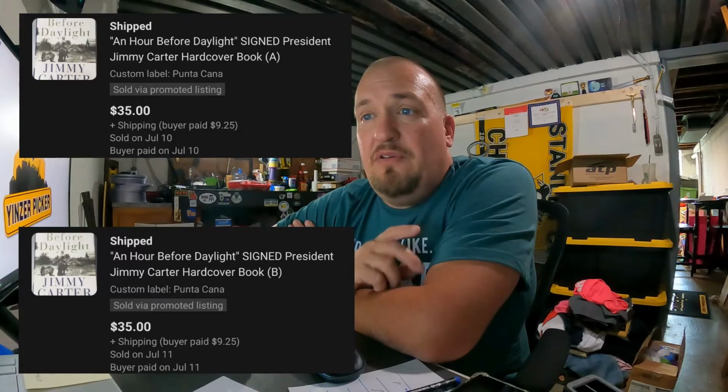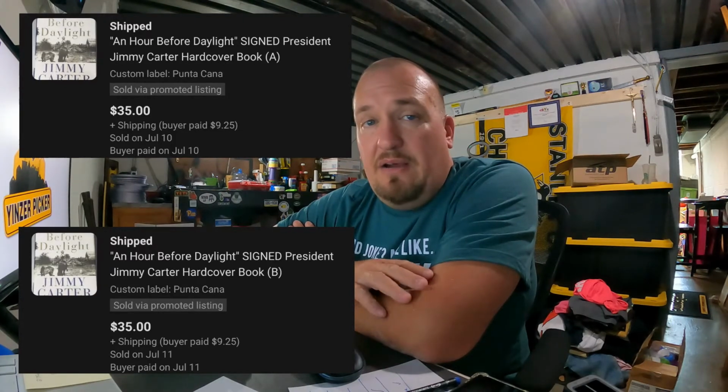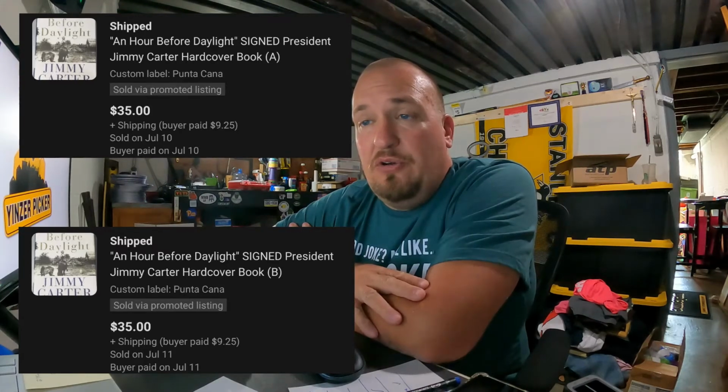Next up, the next two things, I'll show them here. They were the Hour Before Daylight signed Jimmy Carter books. Got these signed at a local appearance that Mr. Carter did, former president. We got $35 each for those plus shipping.